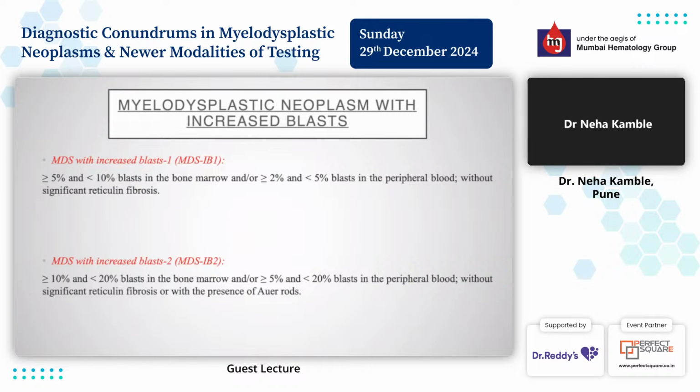So whenever we are looking at increased blast 1, wherein the cutoff is between 5 to 10, you shouldn't have a significant reticulin fibrosis, because then the category changes again once your fibrosis becomes grade 2 or grade 3. And MDS with increased blast 2, again, the cutoff is more than 10 to 20 in the bone marrow and 5 to 20 in the peripheral blood. So all cutoffs cannot cross more than 20, without significant reticulin fibrosis or with presence of Auer rods.